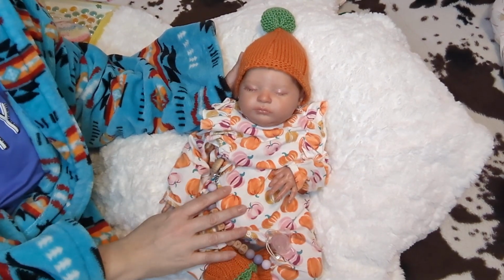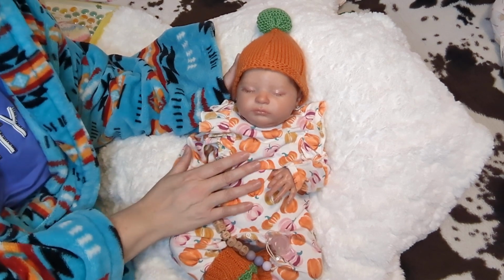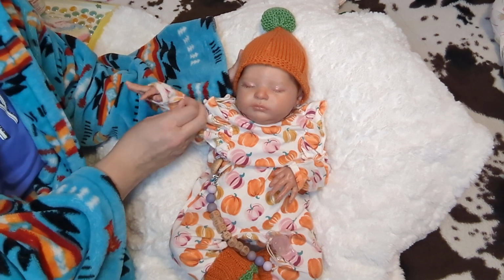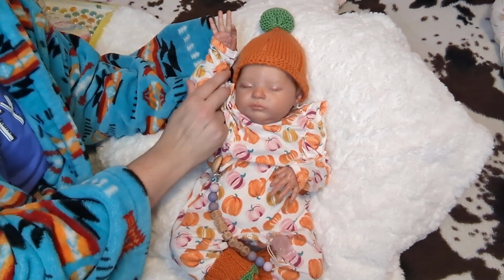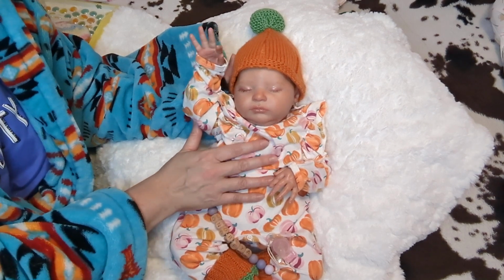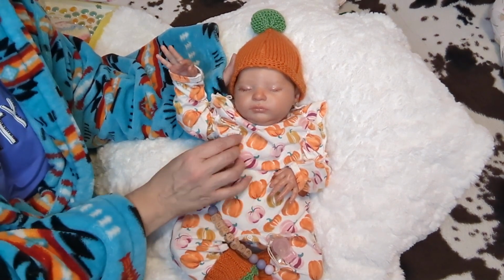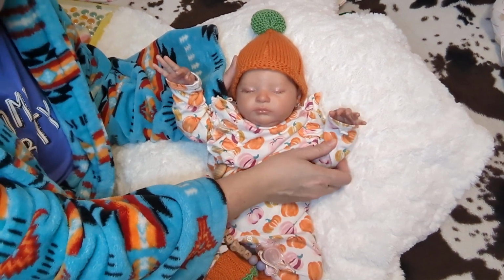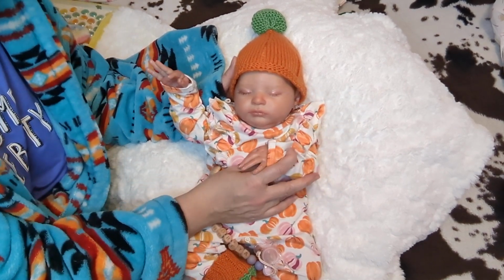Next up for the countdown, we have little Andrea Grace, aka Gracie. She is my Laura sculpt. She is from Bonnie Brown, reborn by BB for You. I did adopt her from Mandy at Mandy's Cuddlebug Nursery. She is so sweet. I love this baby so much, too.